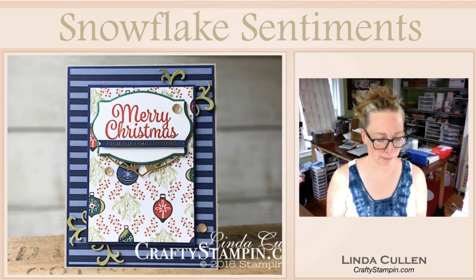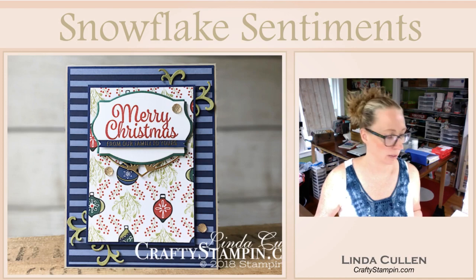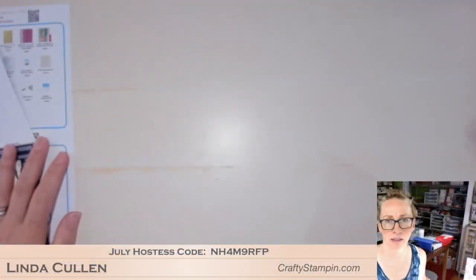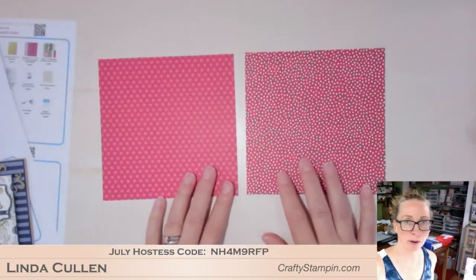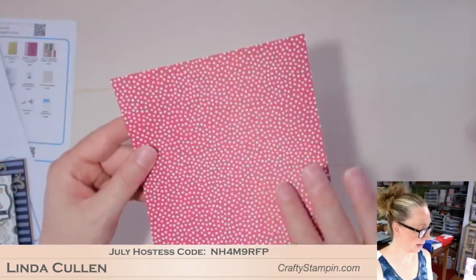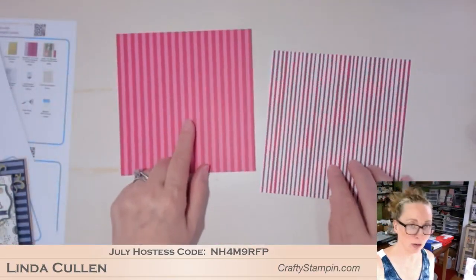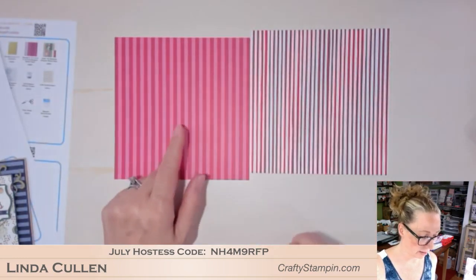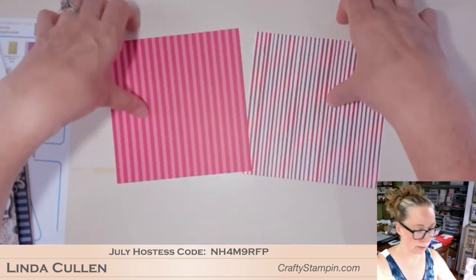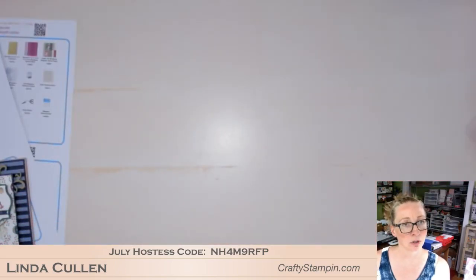So there are 4 different patterns to these papers. You get polka dots, a tone-on-tone polka dot and a color and white polka dot, which is kind of random. And then stripes, a tone-on-tone stripe, and this kind of random white and color stripe. And that is for every color. So you buy the Regals, and you get all the Regal colors. You buy the Neutrals, you get the Neutrals, and so on.